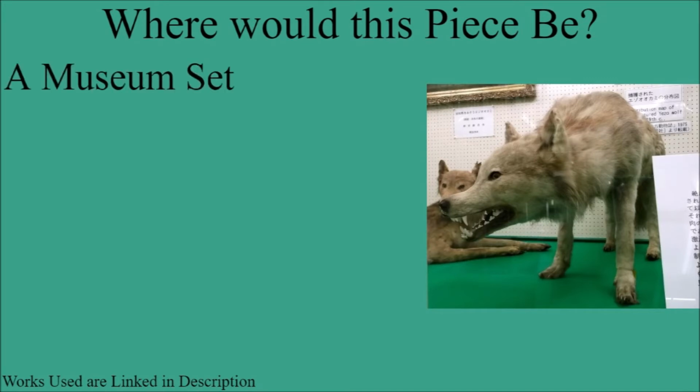The first place would be in a museum set. Museums tend to have stuffed versions of extinct animals. In fact, this image is from a museum, and so a potential Hokkaido Wolf LEGO piece could show up there. A zoo set is another possibility. Zoos can have extinct animal statuaries. Well, these are mainly for dinosaurs. The Hokkaido wolf is still an extinct animal, and so it could still potentially show up there.